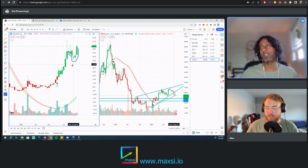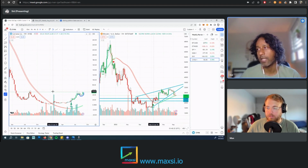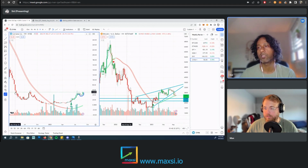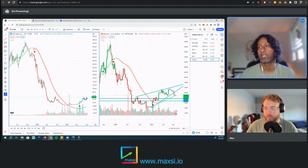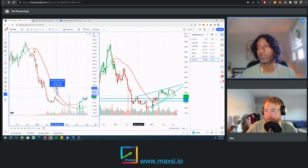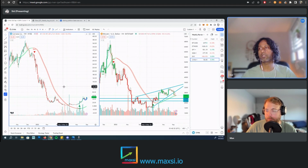I think it might take out this weekly resistance. You see that it's basically been in this sort of range for the whole year. If it takes that out, then we are seeing clear room up to, I don't know, all the way double here, easily. Basically double your money. We could see it take out the 100K.